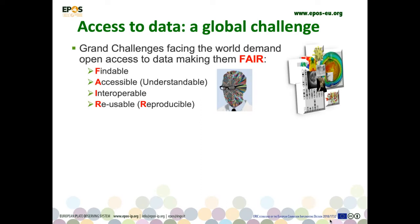Recently, a new acronym has been invented: FAIR data. FAIR stands for findable, accessible, and I would add that to be accessible, the data must be understandable. They must be interoperable, because the data should be found, but also extracted and merged from many different locations, and they can be reusable, which means archived and stored. And also somehow we can add a further R to this acronym FAIR: they should be reproducible. So there is nothing wrong in adopting this goal, this horizon of FAIR data management.